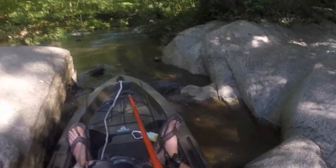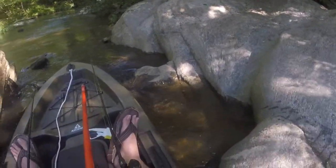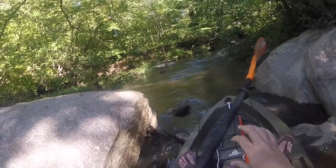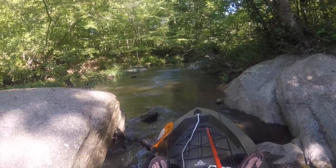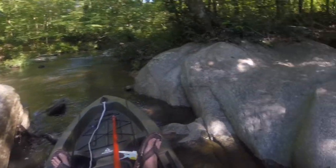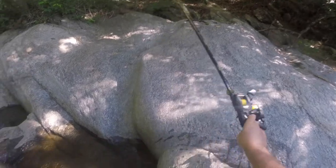They're about to attempt to do something pretty cool. I had some luck doing this once before. Kind of slide my kayak up in this little channel here. Take the poles, lay them out.